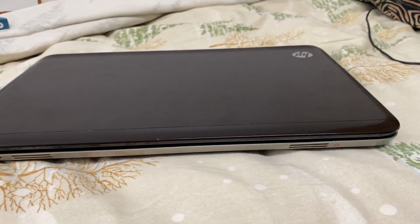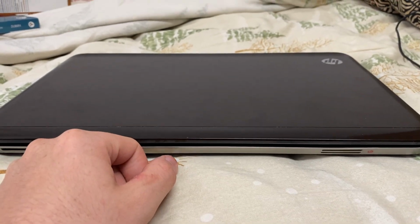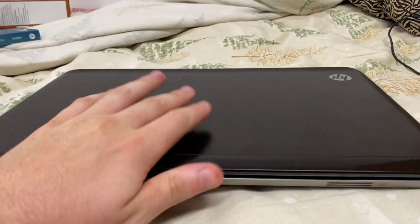This aluminum top, which does look pretty dang good, if I'll be honest, does not resist dust and fingerprints. Of course, what you expect, you know, it's aluminum. It is brown in color, so, you know, it is what it is.